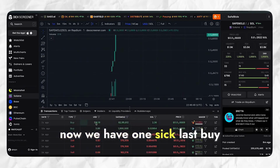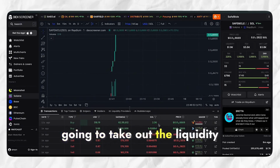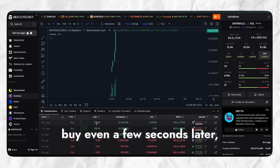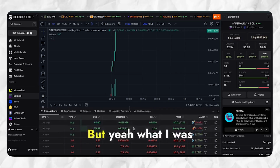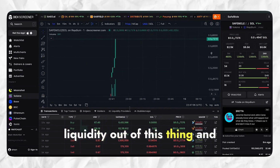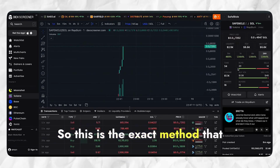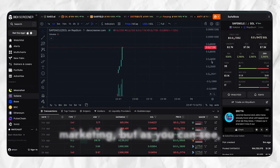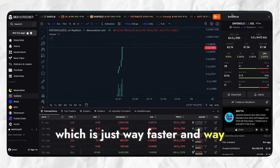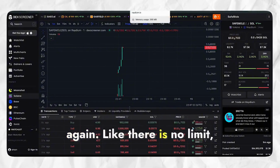Now we have one sick last buy over here. And I think this will be the last buy because we are going to take out the liquidity of this thing. And we are just going to look at this another buy even a few seconds later, $67. But yeah, what I was about to tell you, we are going to take the liquidity out of this thing and we're going to put all the profit in our pocket. So this is the exact method that the big guys are using, and maybe they do it with marketing. But as you can see, even without marketing, which is just way faster and way more efficient for me, you just do this over and over again, like there is no limit, guys.